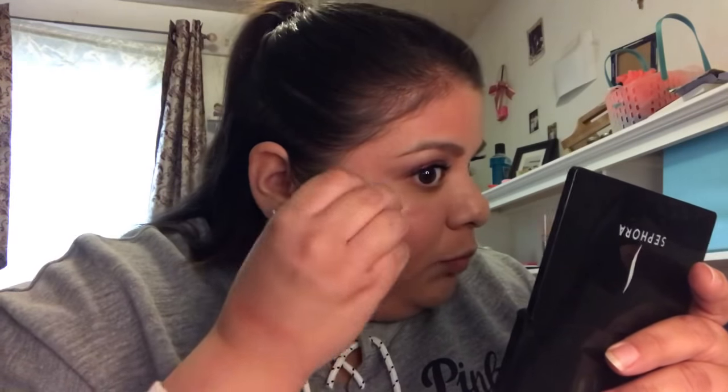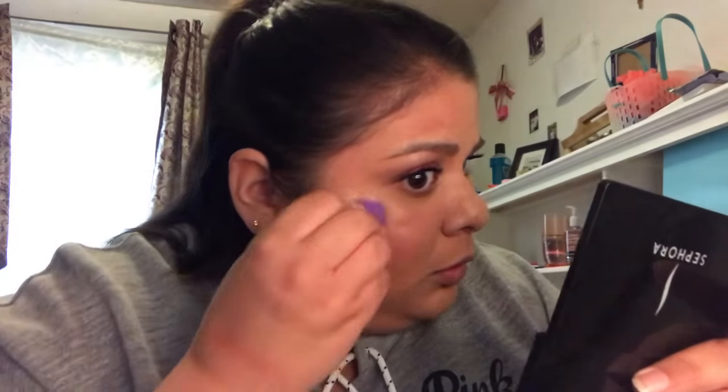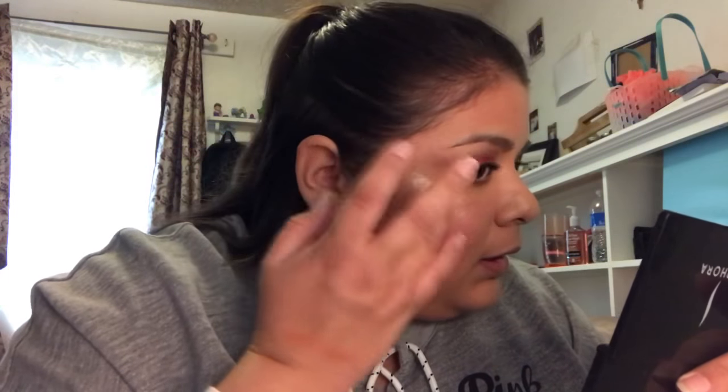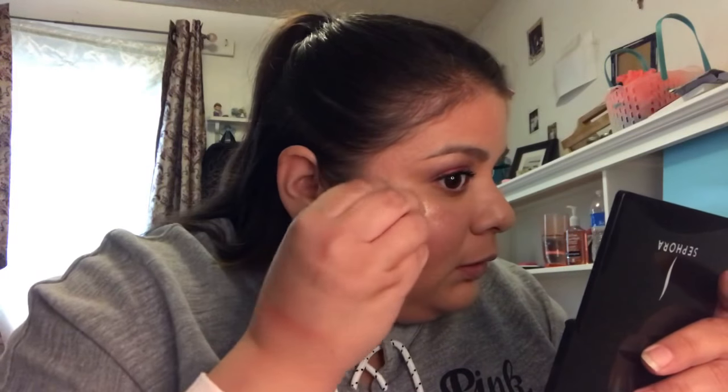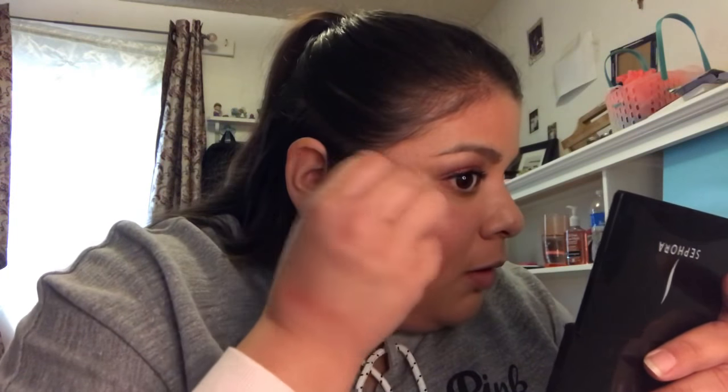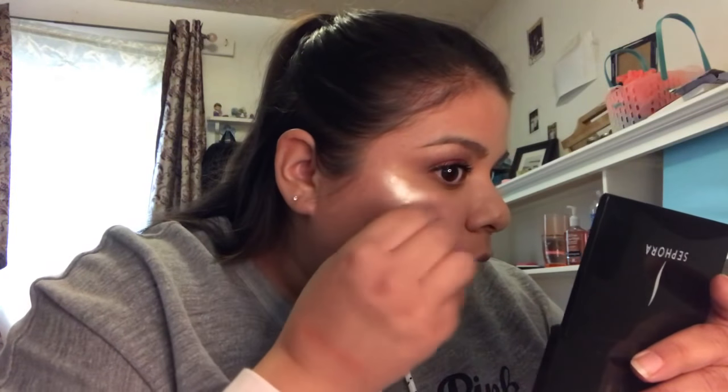I don't know if it's because of my beauty blender or what, but I am not happy with that. No, that dried a little bit too fast and it did not blend. Come on, come on, come on, let's blend this away.